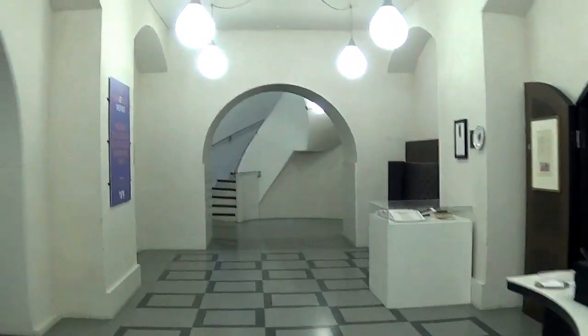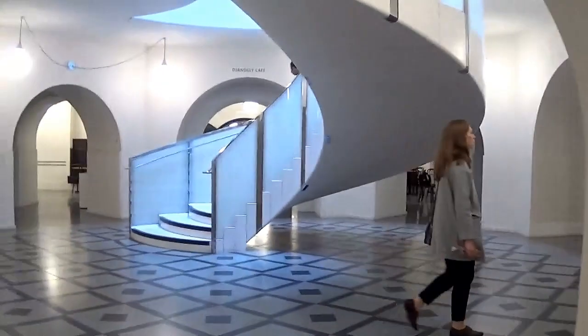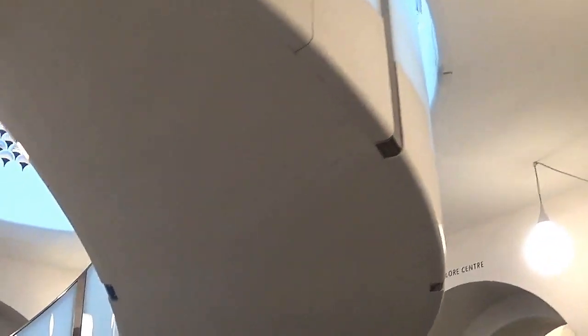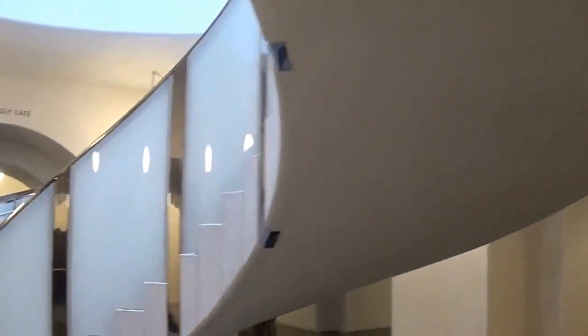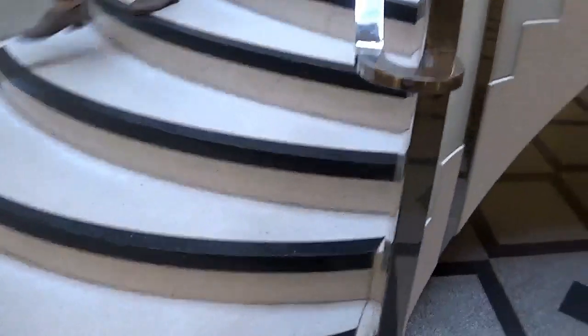And of course, this is another favourite bit of mine. This staircase. Again, I've taken tons of photographs of this staircase, and filmed it as well. But I love this staircase. I love spiral staircases. So cool.